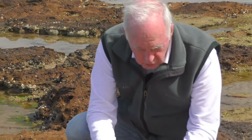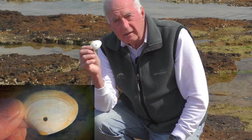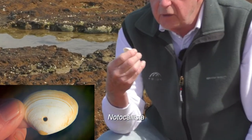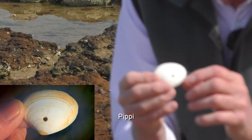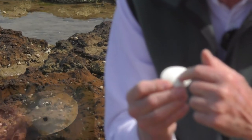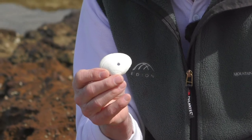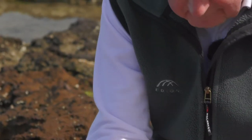And that's what's caused when you see that. Now that is a Novocallista shell, normally in two pieces, but it's been drilled through by one of these creatures and killed and eaten. So it's dog eat dog out there.